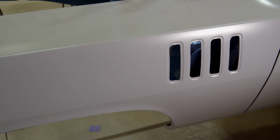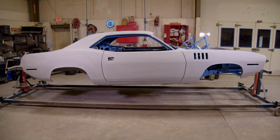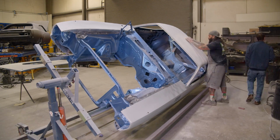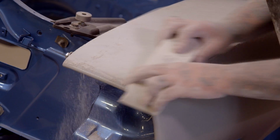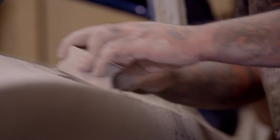So we have our 1971 Plymouth 'Cuda here. We're getting really close to the final paint on it. I've got one side already blocked out. On a metallic car especially, and not just this one, but all metallic cars, that final block we'll do a 320, 400, give or take, depends how nice of a primer job it was. But we do mask it up, block the whole car down with 320.